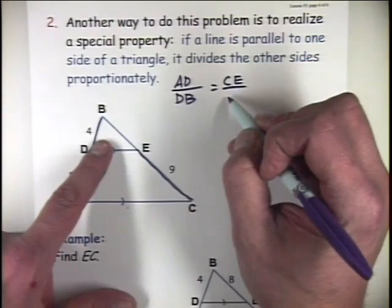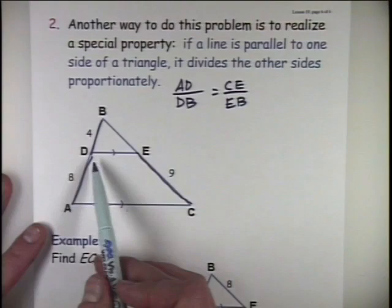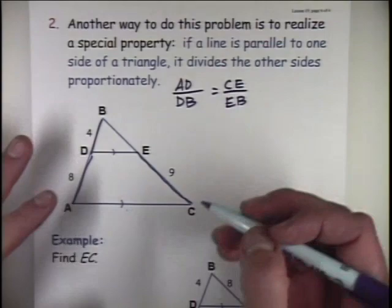Now that's only if these two sides are parallel in a triangle. Okay, it doesn't really work for all polygons, and it doesn't work for just any old line that darts across here. It has to be parallel. Why would we want to use this instead of the other one when the other one works so nicely? Well, just because we can, and as it turns out, the math is a little bit easier, because now we can set up the proportion.